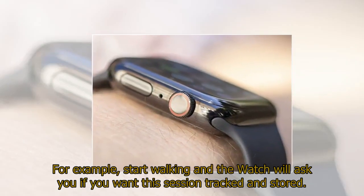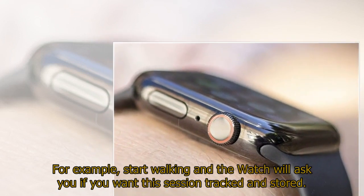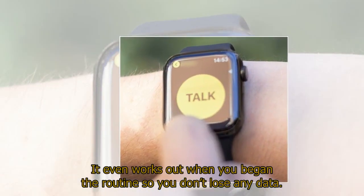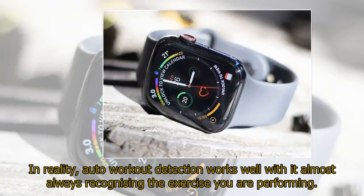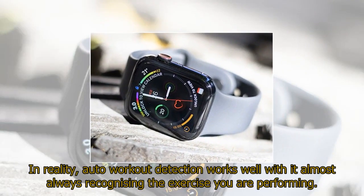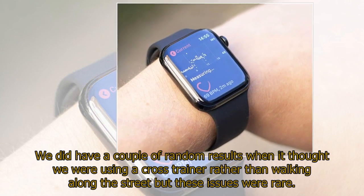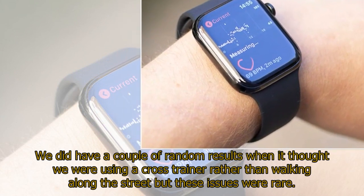For example, start walking and the watch will ask you if you want this session tracked and stored. It even works out when you began the routine so you don't lose any data. In reality, auto workout detection works well with it almost always recognizing the exercise you are performing. We did have a couple of random results when it thought we were using a cross trainer rather than walking along the street, but these issues were rare.